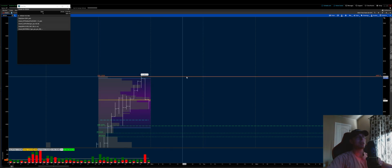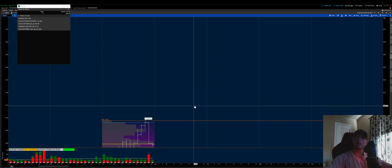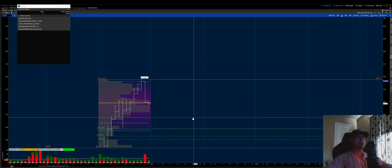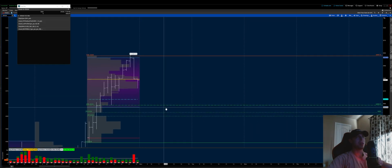They need to take out 97.75 and get above 5,000. How far we push above, the market can only tell us, but that is what buyers want to see. They do not want to see consolidation. It isn't bad, but participation within that consolidation will be very lackadaisical, and range will tighten up because of it.